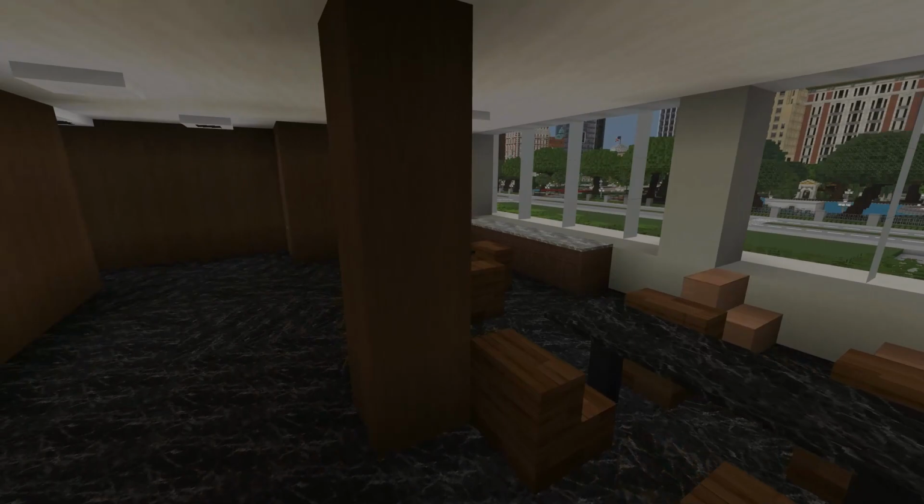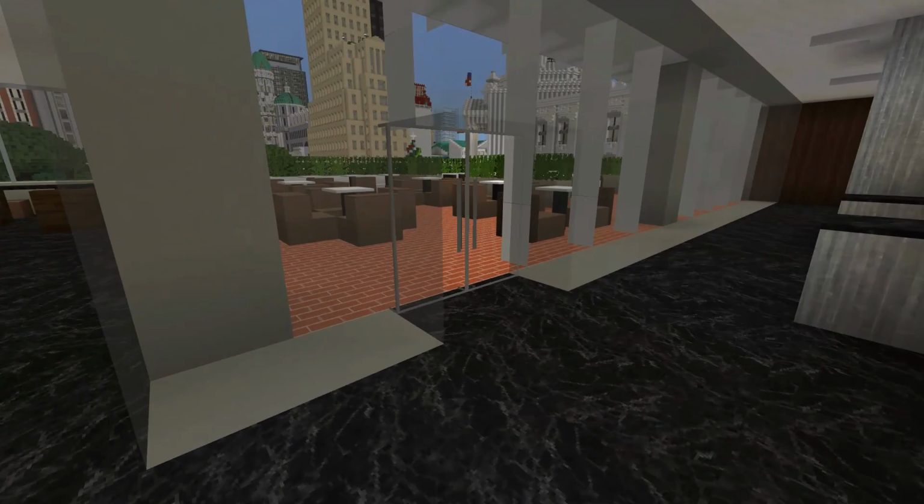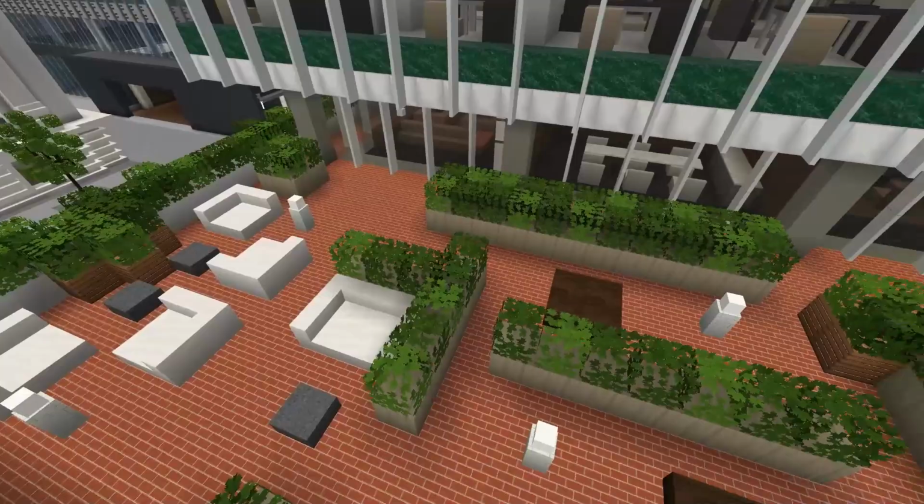But it's really nice. It has a kitchen and everything. Nice outdoor seating area too, which we will look at. We looked at it earlier, but we're going to look at it right now. And as you see, this is actually all based off the real furniture layout.